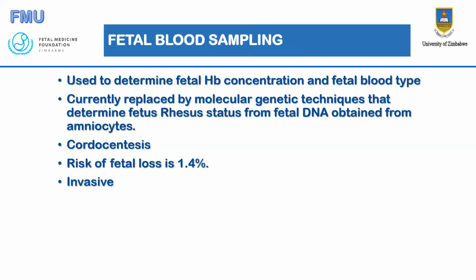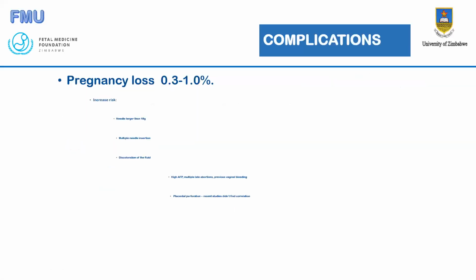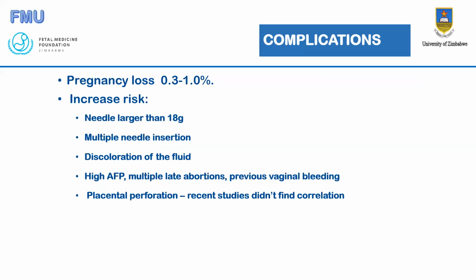Fetal blood sampling is now done in the setting of transfusion. It's no longer being done to diagnose fetal anemia. So it's being done at the time of fetal intrauterine transfusion. And these are the pregnancy loss rates, and these are some of the complications which I'll just flash there.